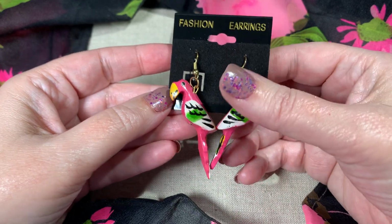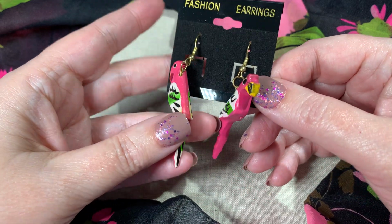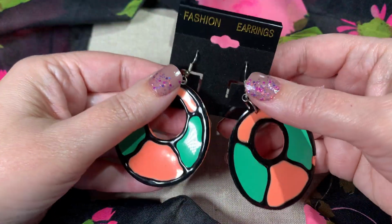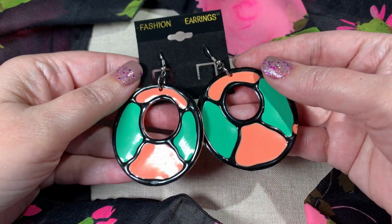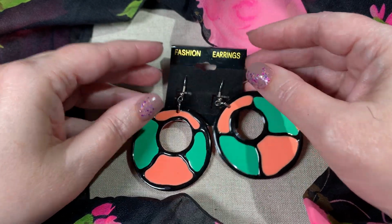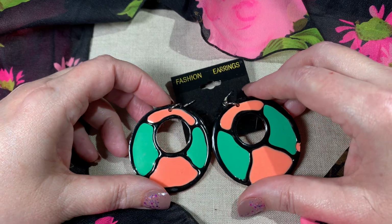These are so sweet, and they're really lightweight. These are a lot of fun, and I just love that they're pink. Brenda, these were grabbing my eyeballs while I was trying to look at the beautiful birdie earrings, going, look at me. Yes, I am part demon, apparently. Oh, wow. These are so cool.